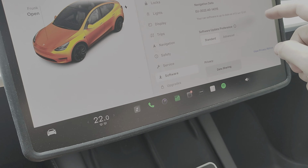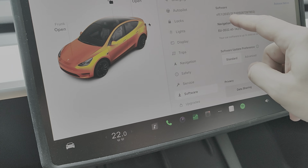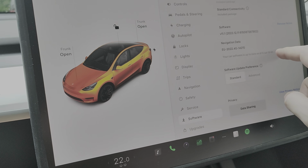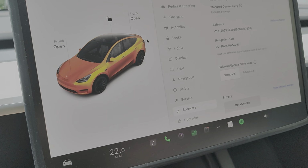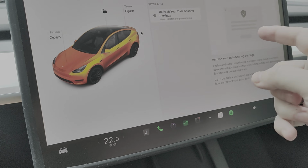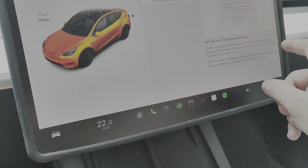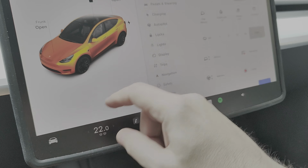23.12.11. Navigation data is 1240. Okay. Release notes. That's it. So it doesn't say much. It just says to refresh the data sharing, controls, software, data sharing for more information, whatever.